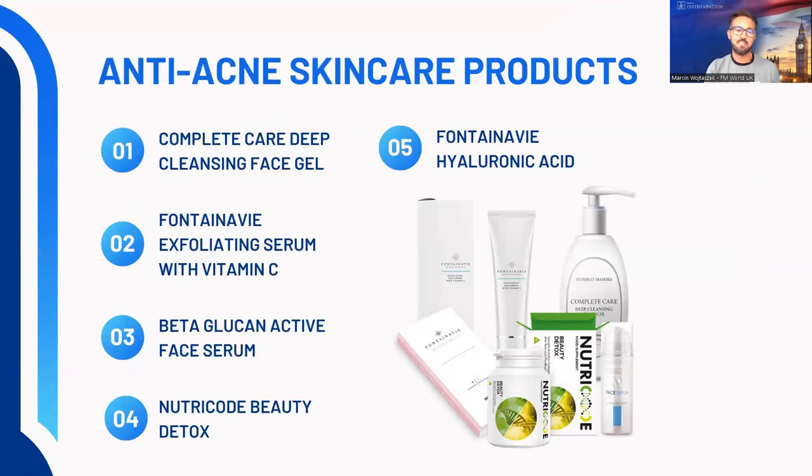So we've selected five products for you in order to help tackle acne. The first one is the Complete Care Deep Cleansing Face Gel. The next one is the Fontanavi Exfoliating Serum with vitamin C. Next, it's the beta-glucan active face serum, very well known, and I'm sure that most of you know this product and have tried it. Number four, NutriCode Beauty Detox, and finally, Fontanavi Hyaluronic Acid. So let's move on.